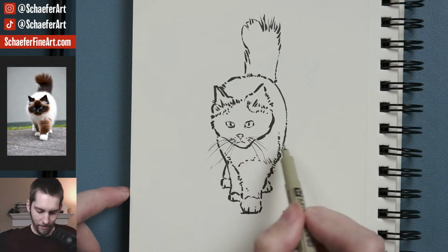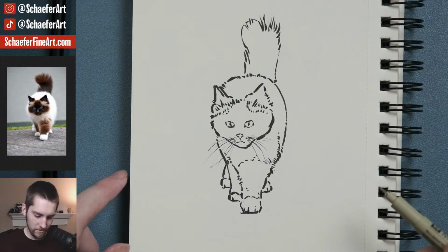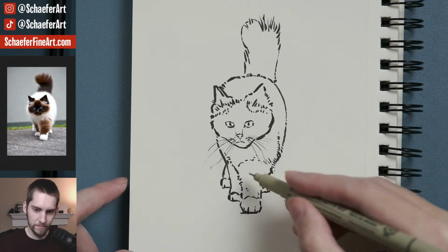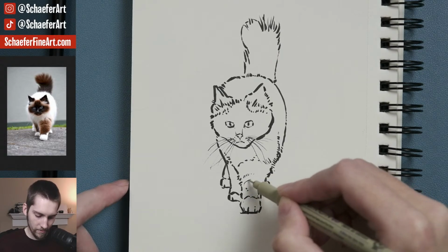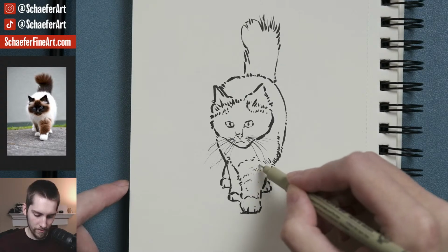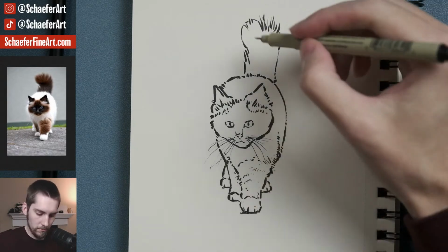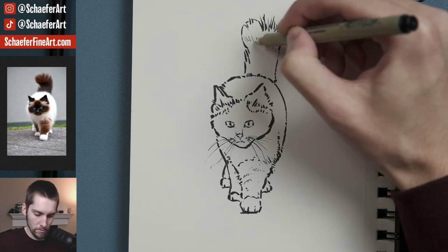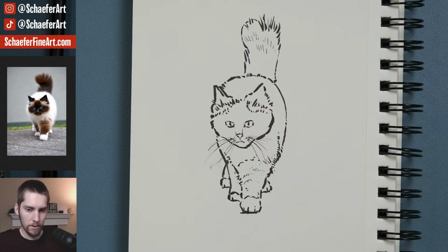I mean, it kind of looks like a cat. It's got a little bit of an attitude there with his eyes. Yeah, I don't know about some of these fur markings and stuff. I'm gonna try to limit it a bit. Well, not bad for my first try here tonight.